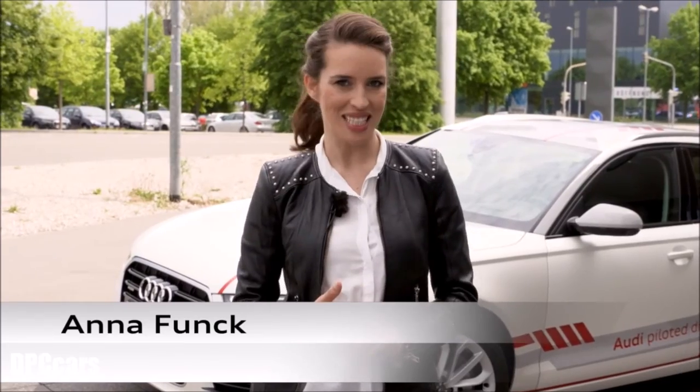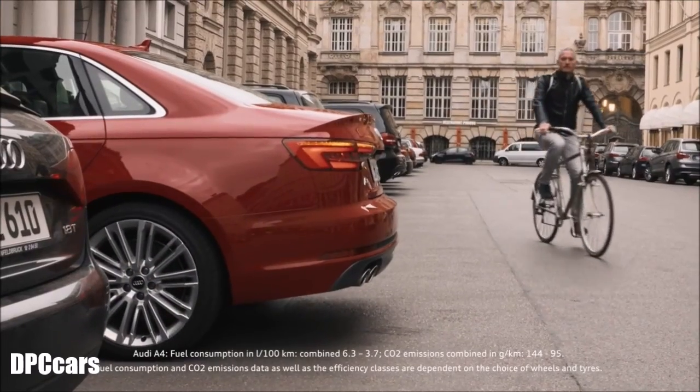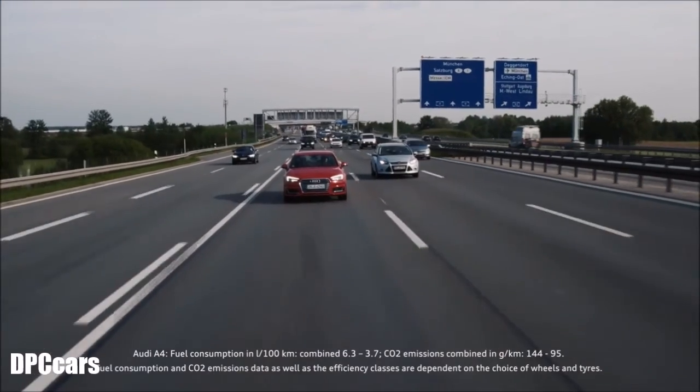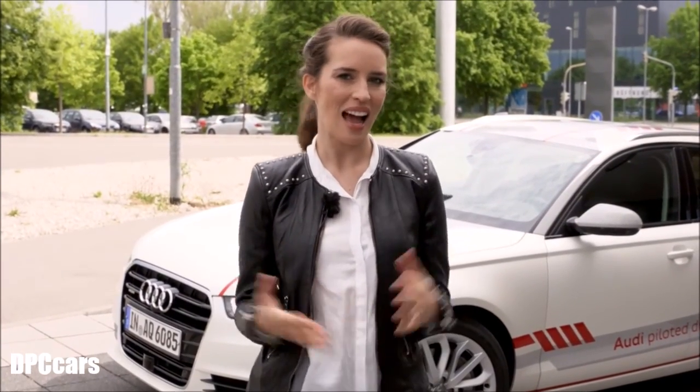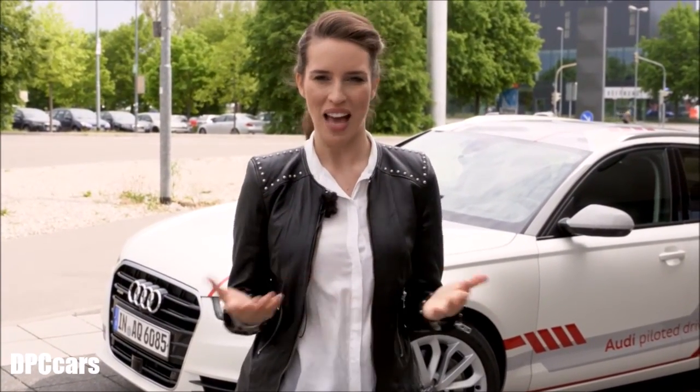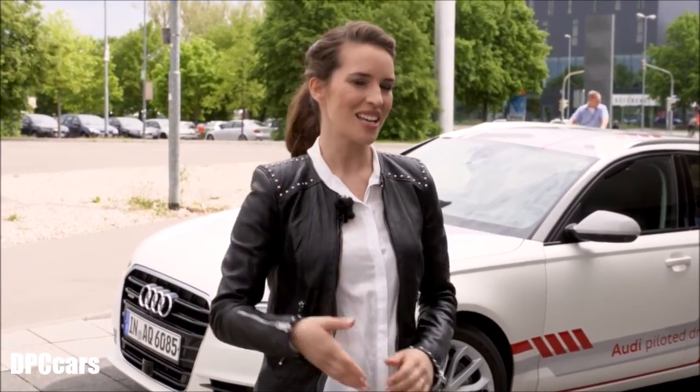In the last two episodes, we took a look at various Audi driver's assistance systems in city traffic and on motorways, a range of systems to support the driver. And today we are going a step further, because I get driven around thanks to the Audi piloted driving concept. But how is this possible? How does it technically work?